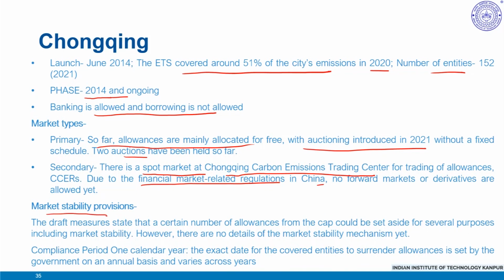In terms of market stability provisions, the draft measures state that a certain number of allowances from the cap could be set aside for several purposes, including market stability. However, there are no details for the market stability mechanism yet. The compliance period runs from calendar year to calendar year. The exact date for the covered entities to surrender allowances is set by the government on an annual basis and varies across the years.